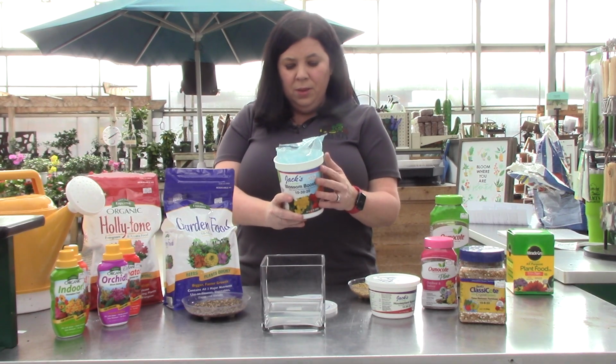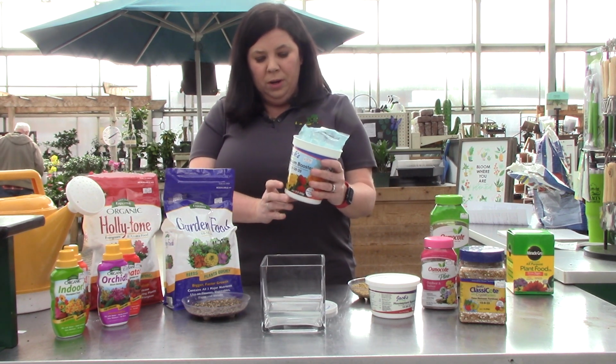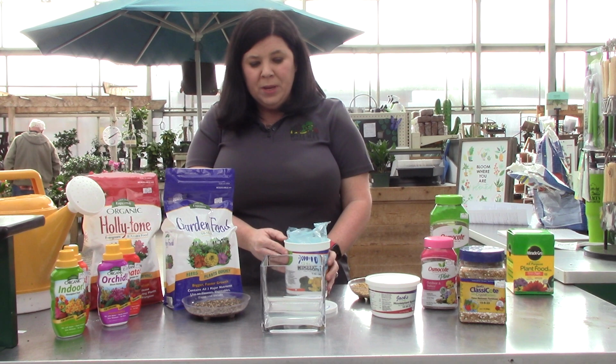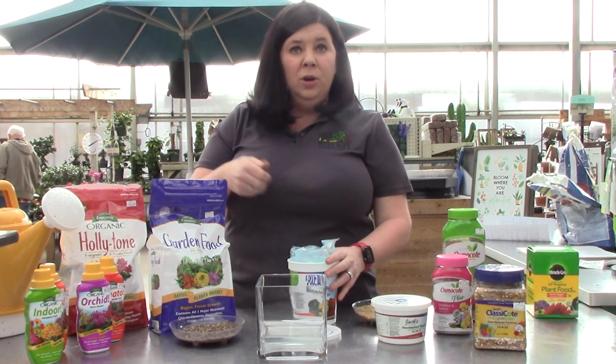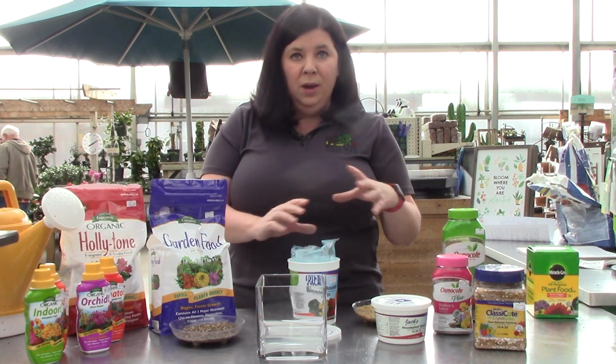And they will always tell you on the back the directions of how to mix it. So we're going to mix this with water. I usually use it in a watering can. You can also get a hose end garden feeder if you want to water a lot of things or out in the landscape.